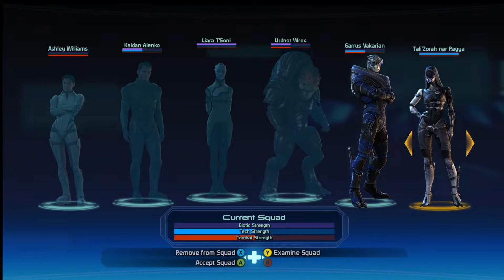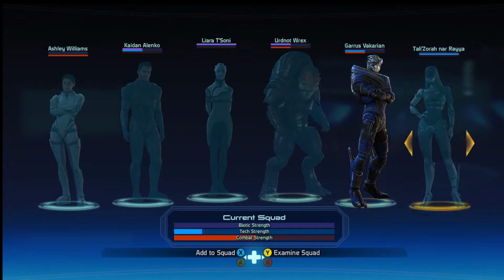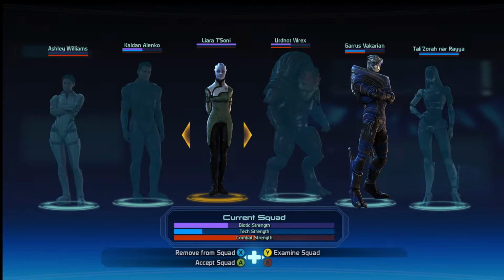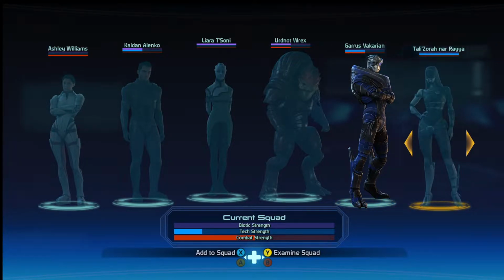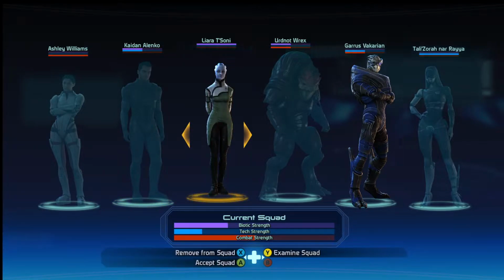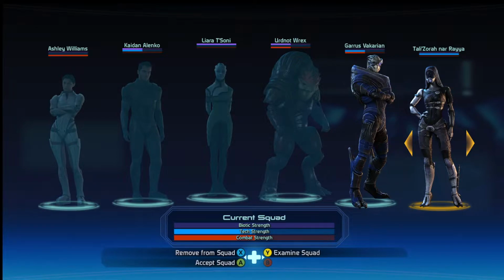Tech strength. So she's a tech, and he's... It almost seems like I always gotta bring Tally if I want a tech, but I don't really want one. So it's either Kaden or Tally. Both are not my favorite. Well, we'll try it without having so much of a tech strength. I'll bring Garrus and Tally.